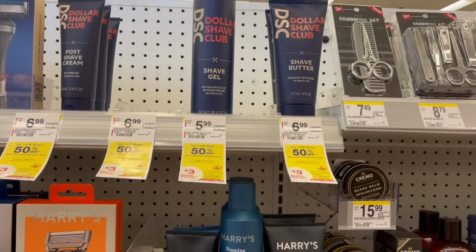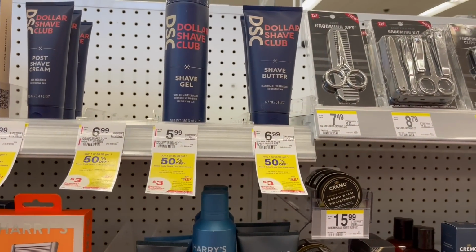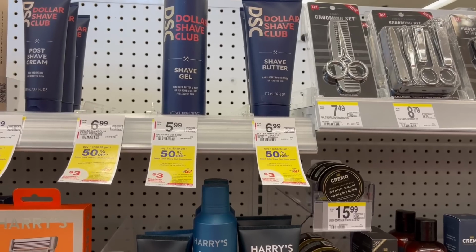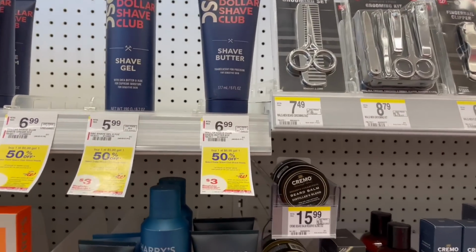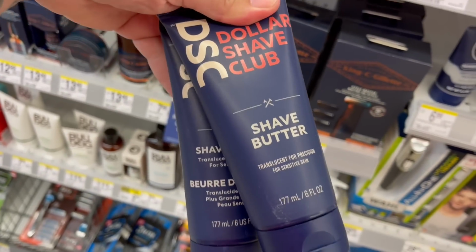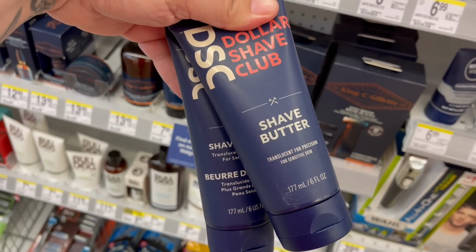But first, we're going to take a little pit stop into Walgreens really quick. We're going to grab 2 Dollar Shave Club items. There's a really hot deal going on Fetch Rewards right now. It's only good for the 30th and the 1st of July. There are several different ways to do this. This is just how I'm going to do it. It's the easiest way, I personally believe.